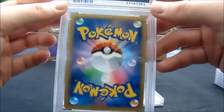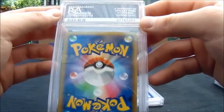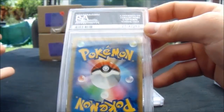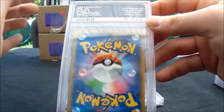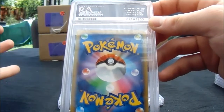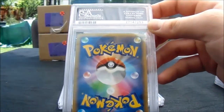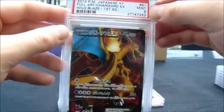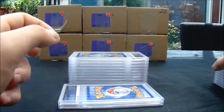Absolutely flawless, and that's normally what you look for when you're grading your cards. I normally just grade the backs, to be honest, as long as the fronts don't have anything obvious, apart from when there's scratches on the old holofoils, of course. Yeah, so I think, Marko, you can be considered a bit unlucky on that one, getting a mint 9.